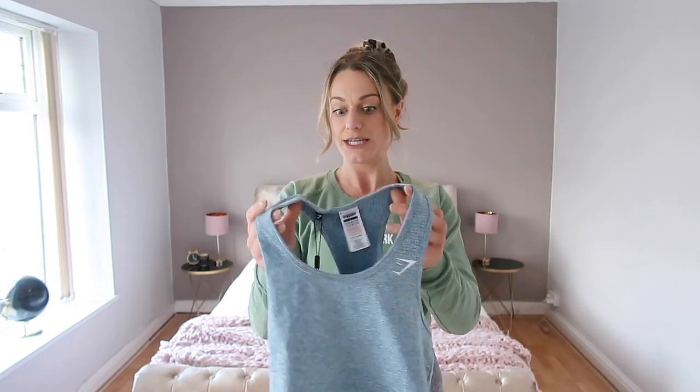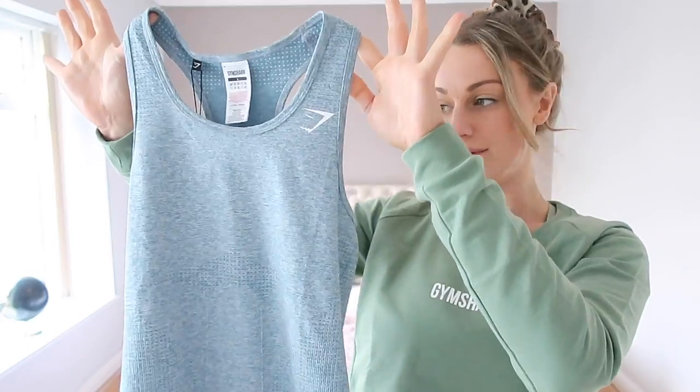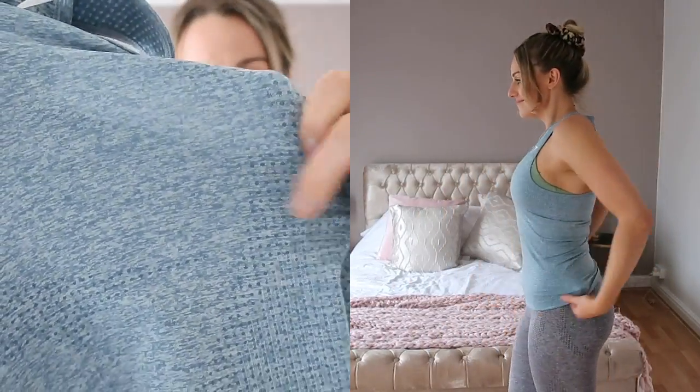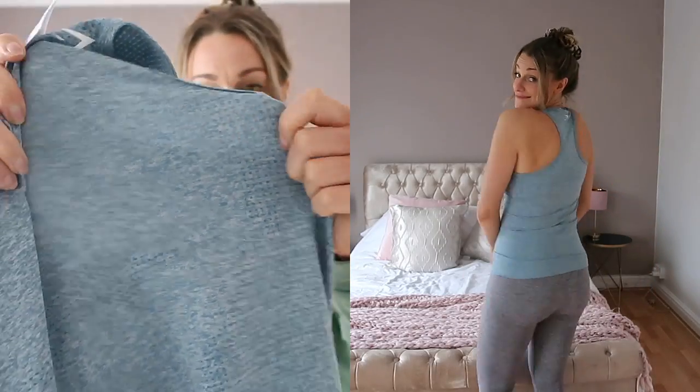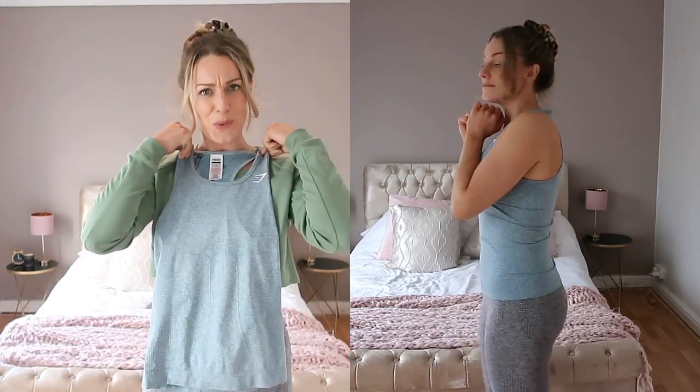Okay, so this is exactly like the one I showed you earlier in a minty color, but this one's obviously in a more sky blue color, so it's really nice. It's the Marl, so it's got that fleck with the white in, which I think is really nice in this color. Normally I'm not really a fan of it, but I think in this color it works.